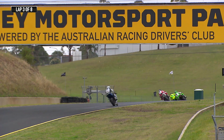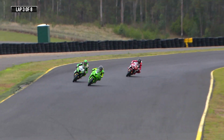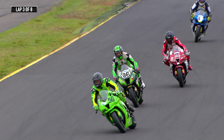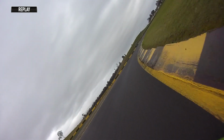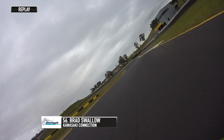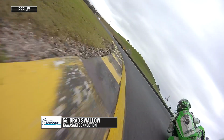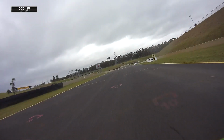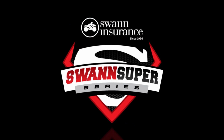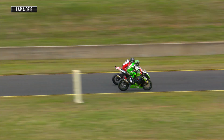Does Harding for an opportunity for Lucas Vitale to get up the inside of him. Yeah, so Swallow's back in the lead after that overtaking move by Matt Harding. Harding's not given up though, has he? Tries around the outside. Yes, and Vitale's still there as well. So here's an overtaking manoeuvre replay there. A big move there. Looks like he had a bit of a bobble going into that turn, did Matt Harding, which lost a bit of ground.